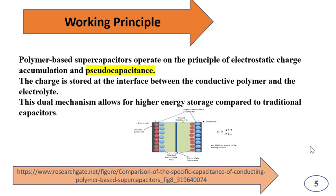You can see in the picture the positive and negative charges alignment. We have electrodes, positive and negative, named as cathode and anode. We have a current collector, and of course the oppositely charged ions will migrate toward their respective electrodes, and you can see the formula of capacitance, which is basically directly proportional to the current produced and overall the charge density.